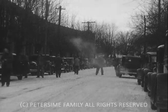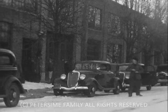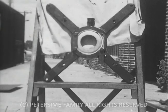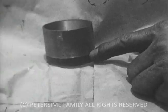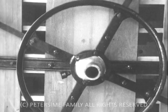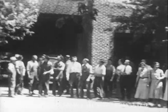Otho Ashman was in that one. Notice how they parked the cars all up and down the street. One of the prides was to prove that this incubator would work no matter the weather around it and the environment. So they moved the incubator outside. Snow, let's just backtrack a bit.